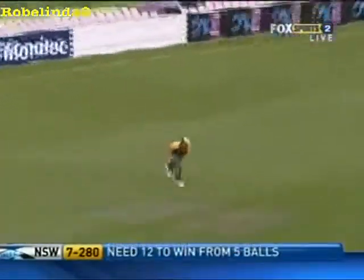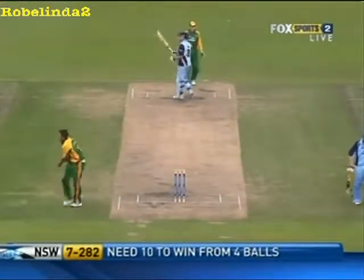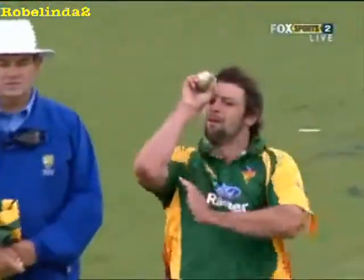He gets the length and he punches it through the covers. Missed field, and they're going for 2. So good running between the wickets. 10 now needed off 4 balls. It's going to be a tough ask here. But one boundary here can change everything.